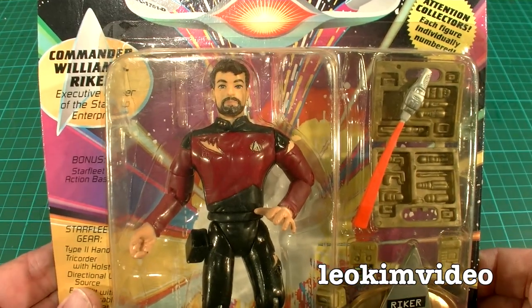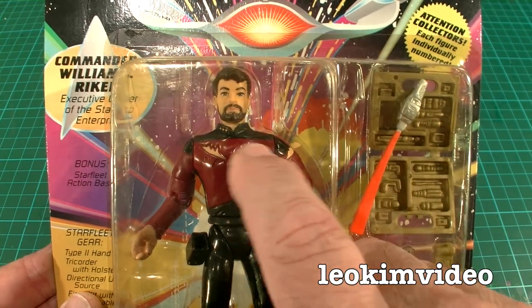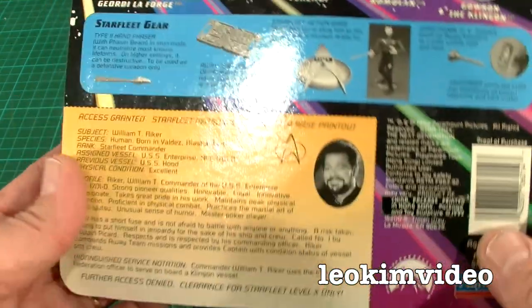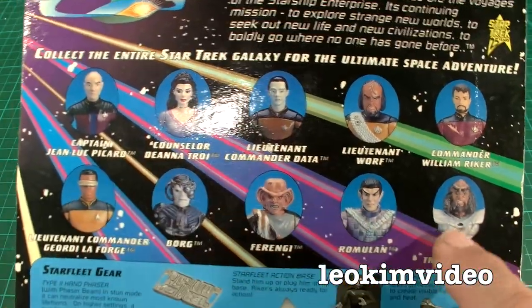Here is Commander William T. Riker. Now, the one to get is him without a beard from Season 1. I've got a funny feeling that is the most sought after. I might be wrong there. A bit of a synopsis about him. That's what was in the series of this.